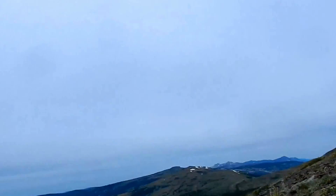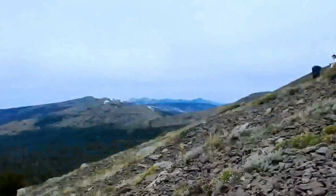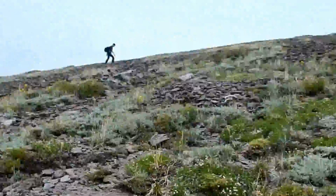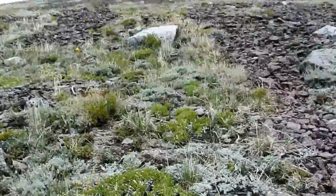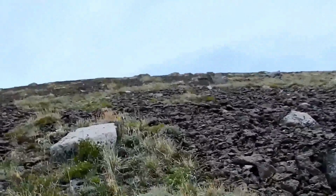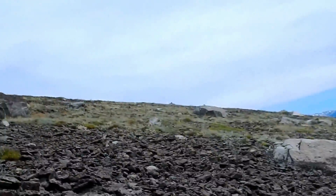This is not easy. You tend to roll your ankle in this type of rock because it slips. You do anything you can to try to get some sort of footing, and sometimes that's not even good enough.